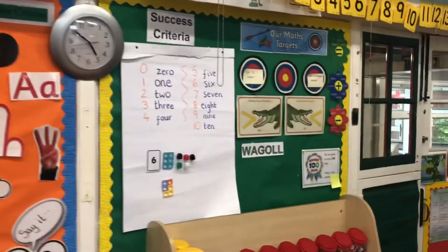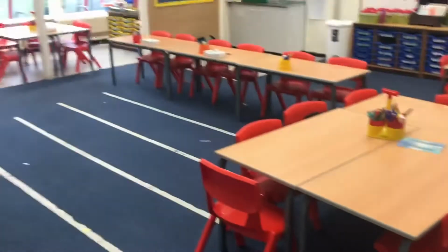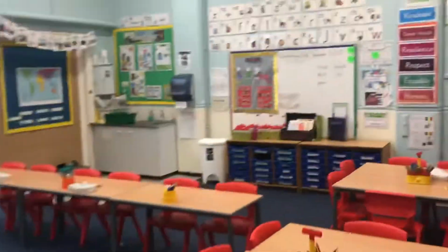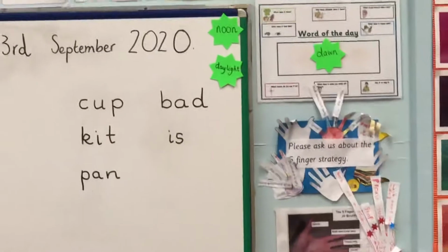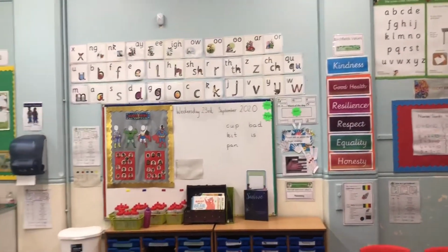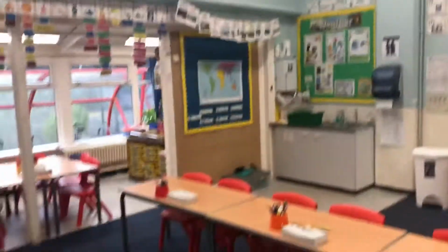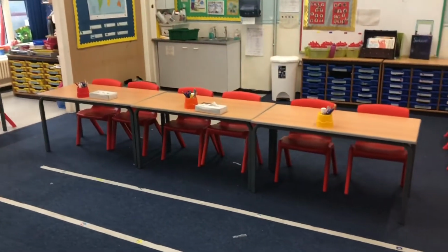And our maths working wall, and there are our maths resources. So I'll just come over here and there we go. Oh, I've forgotten to mention actually, we have something called Word of the Day. Zoom in. So the green stars over there, we've only started that quite recently. Those are our words of the day. So every day we have a different word of the day, and we talk to the children about what it means and how we use it in a full sentence.